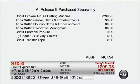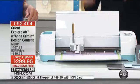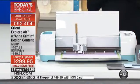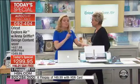Then we're going to give you the printable iron-ons. We're giving you the vinyls. We're giving you the transfer tape. But most importantly, we're giving you the ability to be creative wherever you are. You could be sitting in your local coffee shop in the morning doing some of your creative work, because this is technology that lets you do what you want, where you want it. It comes to you from Cricut.